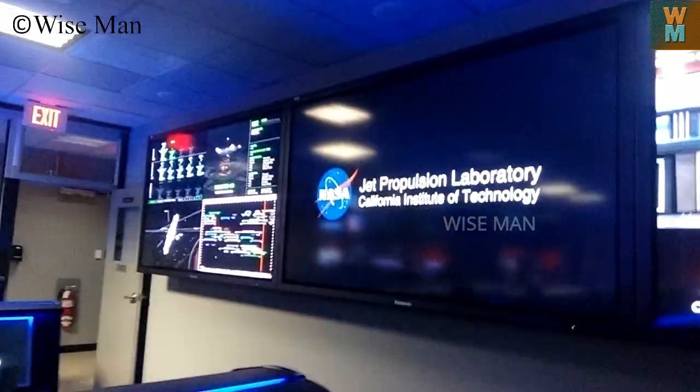So you guys have all seen, presumably, Mission Control in Houston, Texas, right? It looks something like this. But they're staffed down there 24 hours a day with something on the order of 20 people.